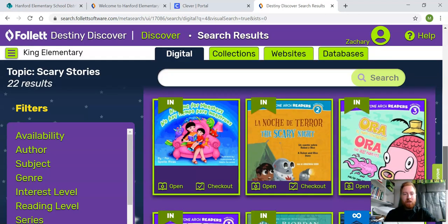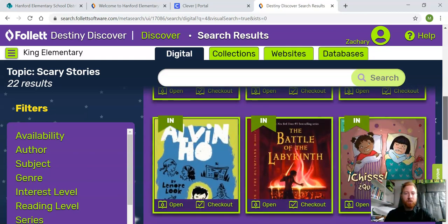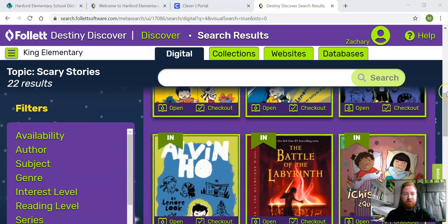Another thing I'll mention is none of these books are in any particular order as far as reading level. So you notice none of them say anything regarding whether it's for first grade, second grade.